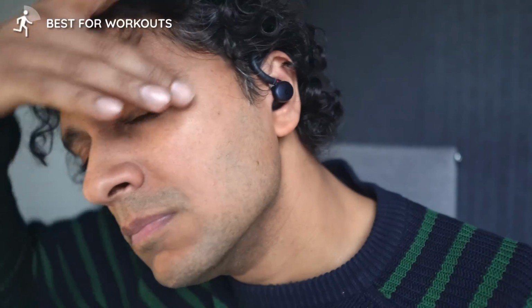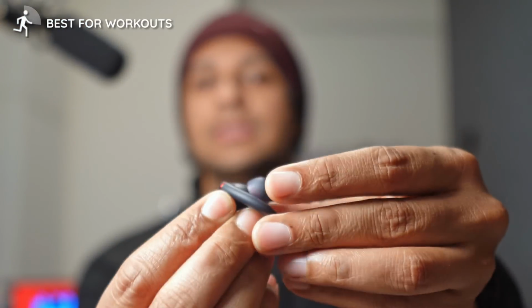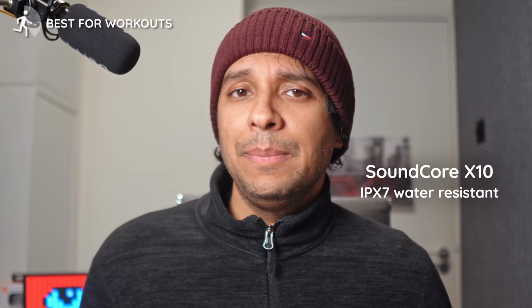You can get ANC and transparency on these, calls sound fine, and they have a nice solution to keep them in place. Really nice, soft, rounded ear hooks that help keep these earbuds in place, whether you're bench pressing your personal bests, or just eating a banana to recover from that workout. The controls are also very well designed, a little button you can hit easily with or without gloves on. And importantly, this is plenty water resistant at IPX7.